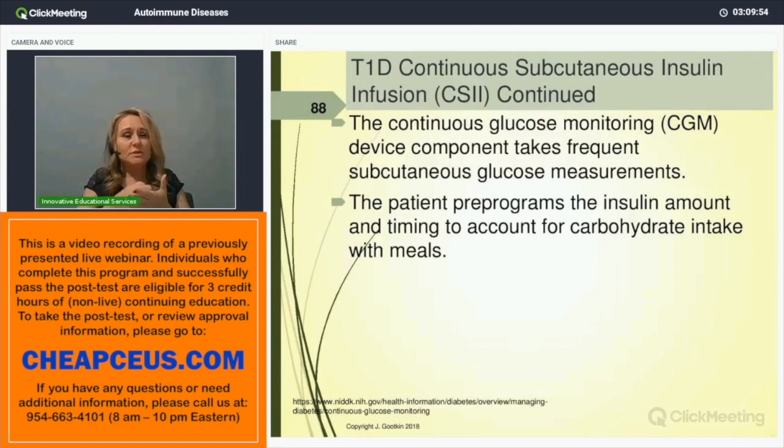And the patient works with their physician to pre-program their delivery based on their diet and activity, but the unit is still monitoring, so it'll actually give them a signal if their levels are too high or too low, so that then they can go and do other intervention as needed and adjust their dosage.